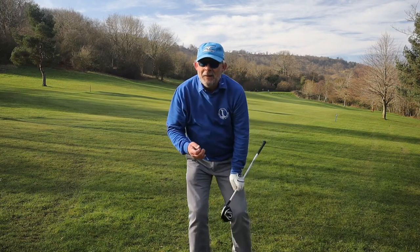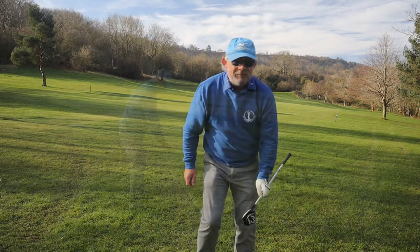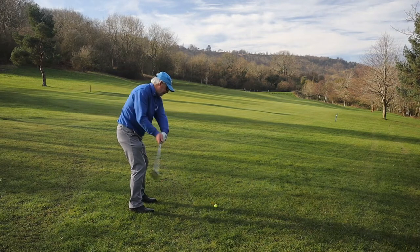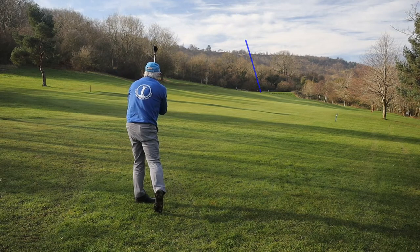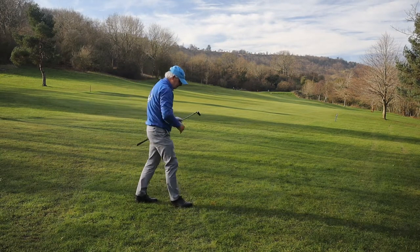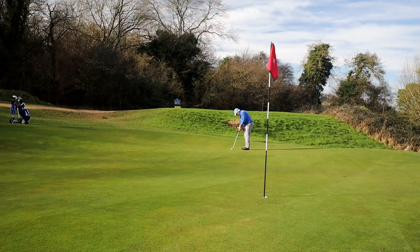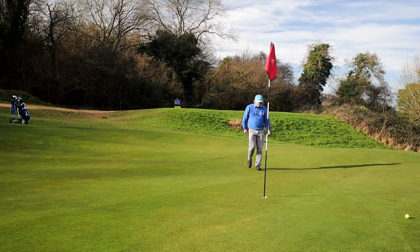Hard to tell from here, but I was perfectly left with the wind bringing it back towards the green. Let's try the 7. I think that's front bunker. Well, the 7-wood I pushed to the right a little bit, so it didn't make the carry over the bunker. The hybrid carried about exactly the same distance, but because it was on line, it got up the green.